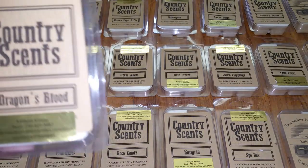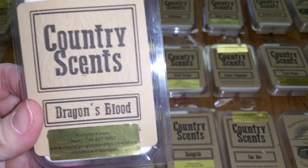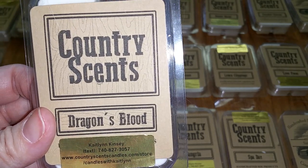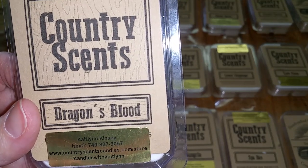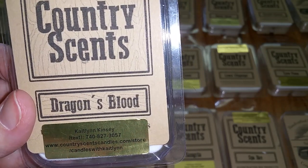Next is Dragon's Blood. Notes are a strong, earthy scent with cedarwood, orange, and patchouli essential oils. The scent combines sweet and spicy notes to form a sophisticated, complex blend. Top notes of orange peel and spice, middle notes of rose, and base notes of cedar, incense, and patchouli. Dragon's Blood is very similar to Nag Champa.